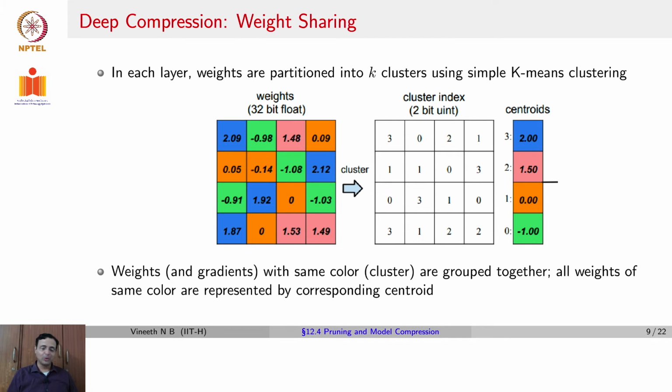The second step after pruning is a step known as weight sharing, where in each layer, the weights in that layer are partitioned into k clusters using simple k-means clustering, and each weight is replaced by the centroid of the cluster that it belongs to. So here you see an example of a 4x4 matrix of weights and the cluster assignment in the subsequent matrix here, and the cluster centroid value which is shown for each of these clusters. At the end, each of these blue weights are replaced by the cluster centroid of the blue color here, and so on and so forth for each of the colors.